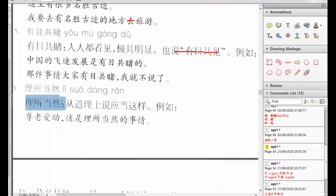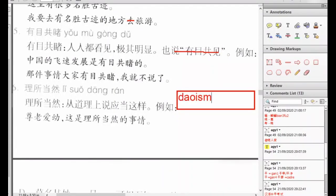Next one, 理所当然. 理所当然. 意思是说从道理上说应当这样. So what that means is 理 is 道理. Okay, 道理. 理所当然. Now, you probably have heard a lot about 道. You probably heard of this Taoism, have you? Yep, the way. Yeah. Is that also Tao? That's right. Yeah, very good.